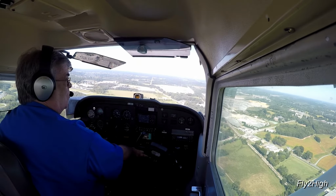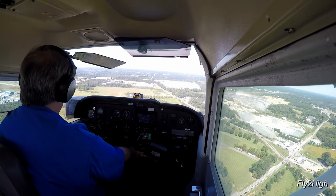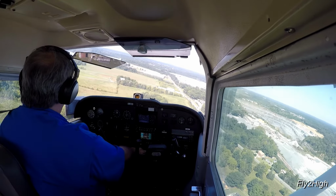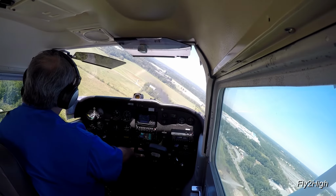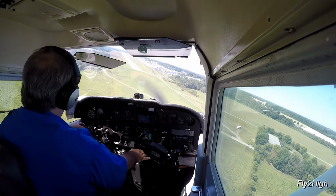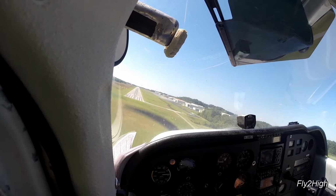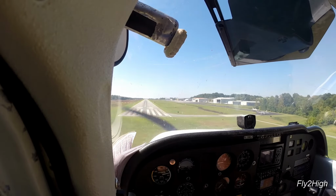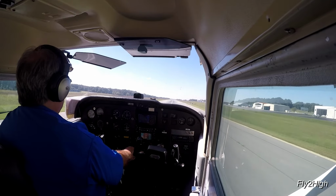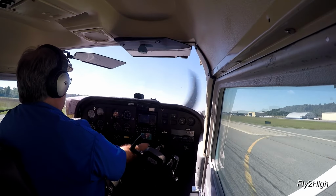A quick look up the funnel to make sure no one's coming straight in. Now turn to final. Looking good, so I drop the remaining flaps. Made it. Flaps up to dump some lift.